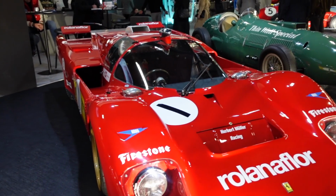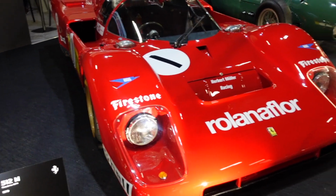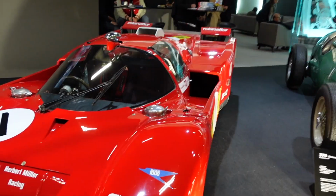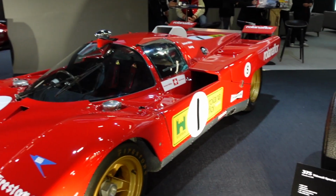Here is a 512 M Ferrari. Raced Spa-Francorchamps, the 24 Hours of Le Mans. Not like an F1 car, but really more for other racing classes. It looks low down to the ground. Really sick with the gold wheels to it. A lot of air intakes everywhere.